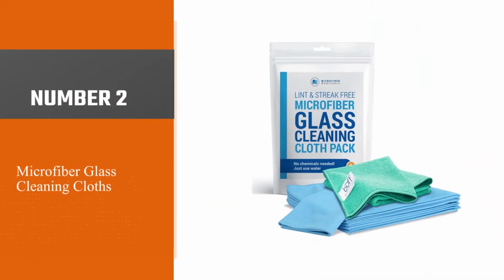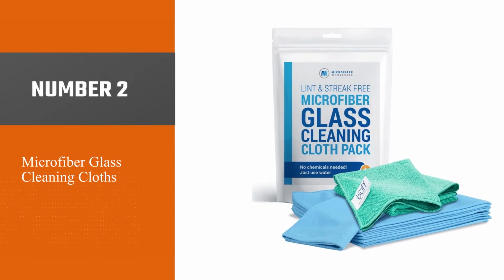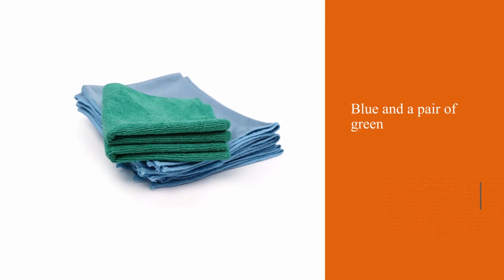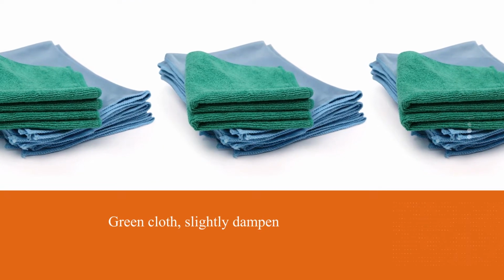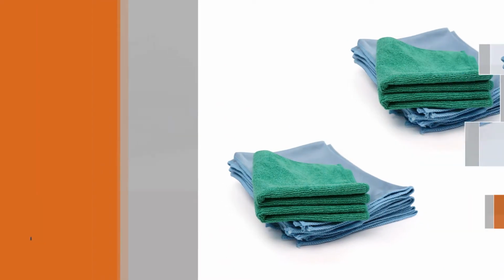Number 2. Microfiber Glass Cleaning Cloths. There are 6 cloths in blue and a pair of green. The way you want to use them is going with the green cloth, slightly dampen, and then continuing the process using the blue cloth while it is completely dry. By doing it this way, you guarantee that the surface will look spotless after you finish.